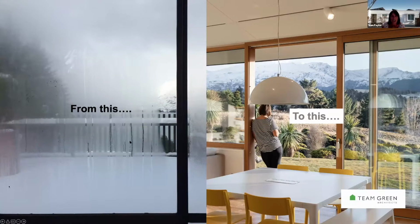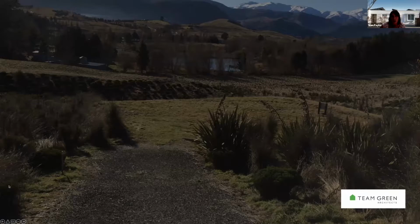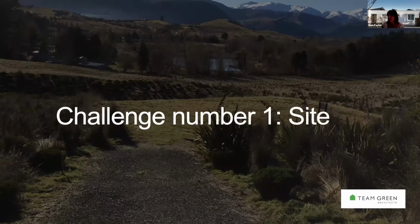And whilst we were living here, we were building homes which were warm, comfortable, healthy, low energy, and it reached the point that we had to do something ourselves, which is what led to this. So the first thing was, where do we build? And what we were looking for was land which was north facing. So this is the site that we bought.